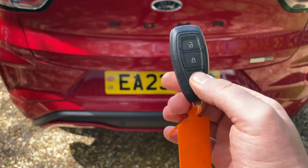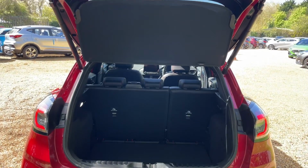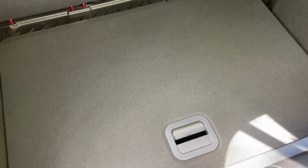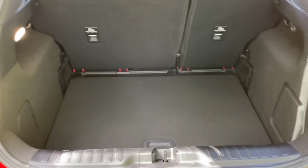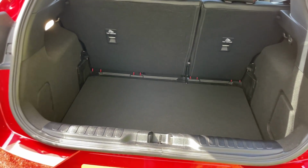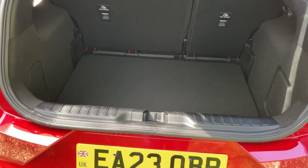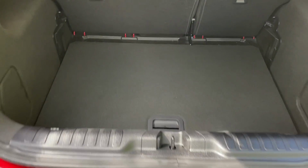Okay, so these ST-Line X's are very well spec'd. So double clicking on the remote central locking boot button will open up the electronic power tailgate. So the boots in these Pumas, they're very handy, very versatile. So at the moment the boot liner is in its lowest position, so that gives you an increased volume of the rear boot. So big enough suitcases, dogs, sports equipment, golf sticks, tennis rackets, I don't know, whatever you're into, prams, shopping, all of life's adventures.